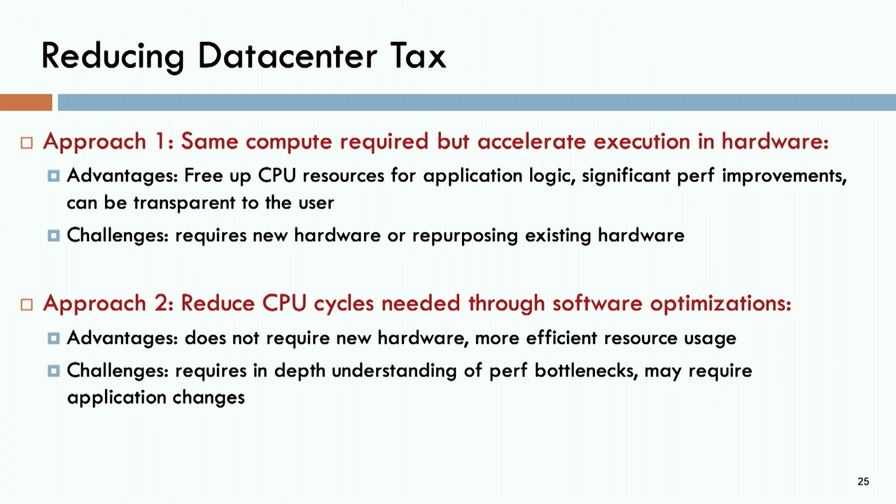The other approach is not introducing new hardware, but reducing the amount of CPU cycles that are required for these data center tax operations by doing some software optimizations. The advantage of this is no new hardware. The disadvantage is it requires an in-depth understanding of where the CPU cycles go, so potentially new instrumentation and a lot of data analysis, and it might require some application changes. So the purpose of this talk is not to say that one of the two is better. Both are valid optimization approaches. They have different trade-offs. So let me show you an example of the first.